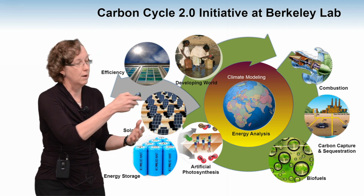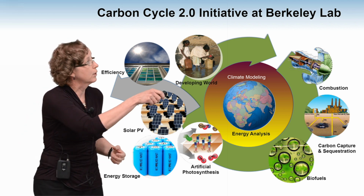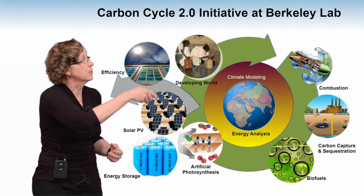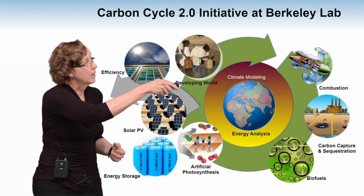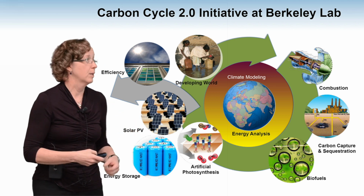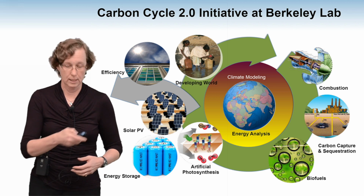And there's a whole set of different research problems in the picture of developing a new carbon cycle with climate change and understanding climate impacts there in the middle. And all around the outside are things to develop new energy efficient devices and buildings, combustion engines, looking at ways of capturing carbon and sequestering it underground, developing alternative fuels, solar PVs and things like that.